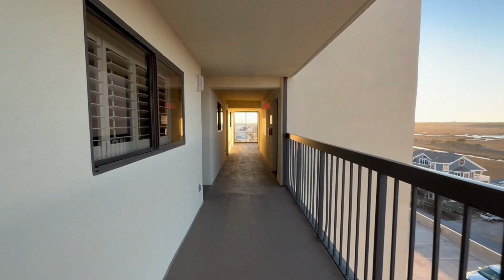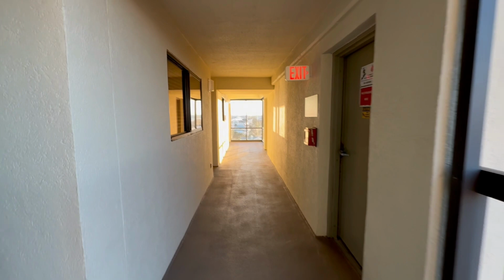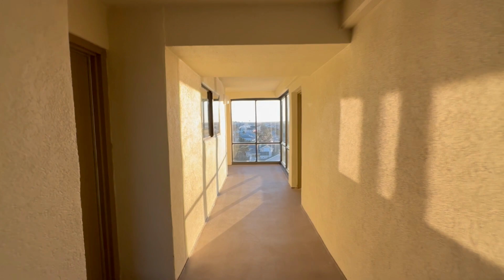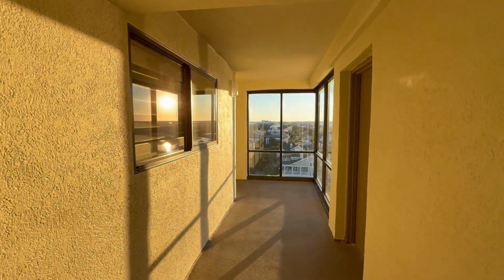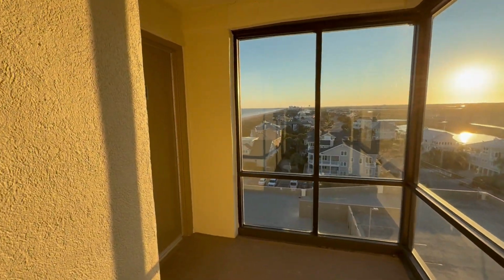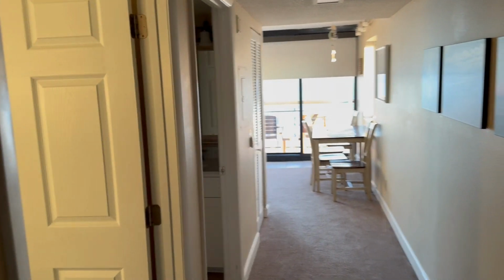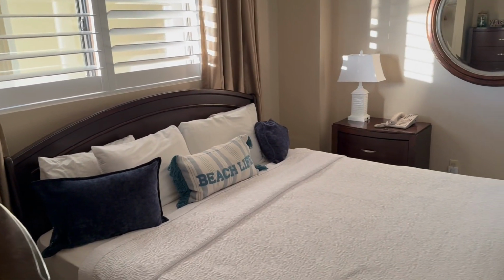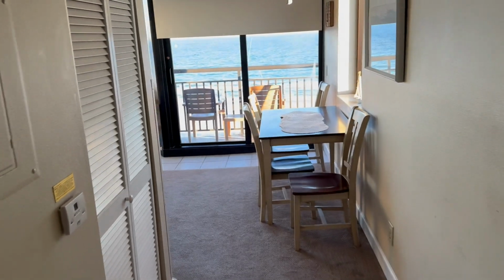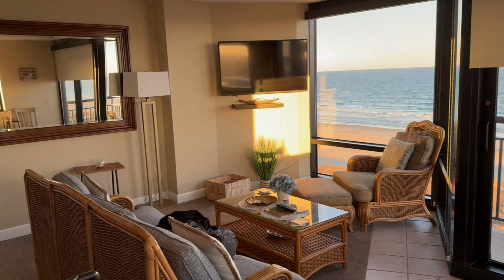So here we go. I have my door card and I'm looking for my room. I'm hoping it's the one at the end here. And yes, all right. Hopefully this will be nice and quiet. Yeah, this looks nice. Looks very clean. Nice spacious room.